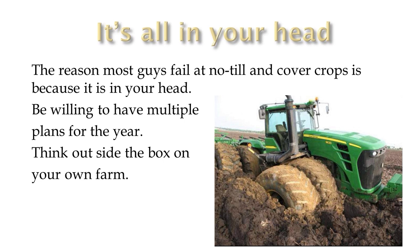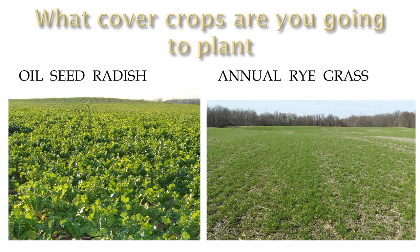Talking a little bit about what crops you're going to plant. It depends on your strategy, whether you want them to overwinter, which we really like on our farm. We like things to be green all winter to help with erosion. Then there are things that winter kill, like the oilseed radish. Annual ryegrass overwinters very well in our area, and that's pretty much the workhorse on our farm, in all our mixes or even in a monoculture cover crop. We get along really well with those.